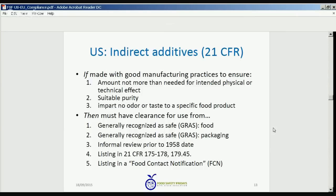So these are generally recognized as safe for direct food additives as food ingredients, generally recognized as safe for packaging use in food packaging, and those generally recognized as safe, abbreviated GRAS in the states' law. There's a set of materials that were reviewed and approved for use prior to a date in 1958 that are called prior sanction materials. But the main source of approved materials for food packaging materials in the States is listed in the Code of Federal Regulations, Chapter 21, Sections 175 through 178, and a special subsection of 179 that I'll show you in a second here. And finally, there's a new list of materials that has limited application that results from what's called a food contact notification administrative process in the United States.